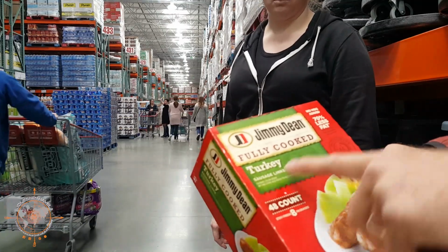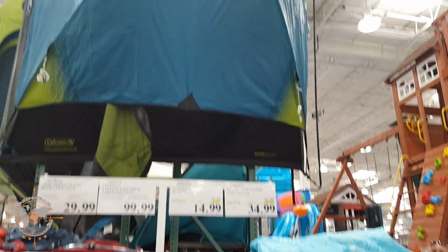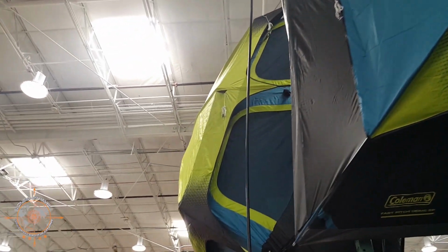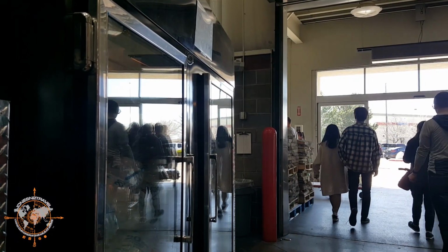They're fully cooked, they're turkey, and they're 18 cents an ounce. Keto on. Since we are an RV channel, it wouldn't be fair if I didn't show you the tents. Big tents. And another big tent.